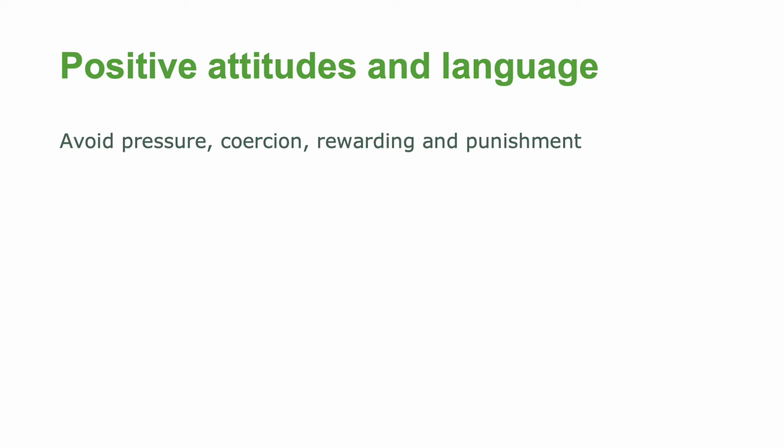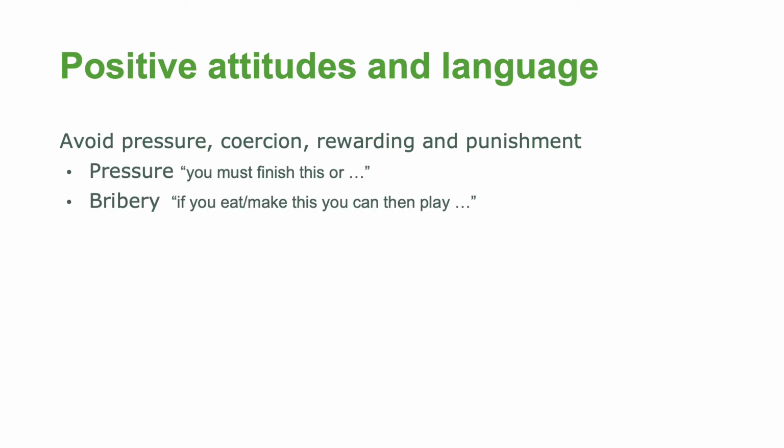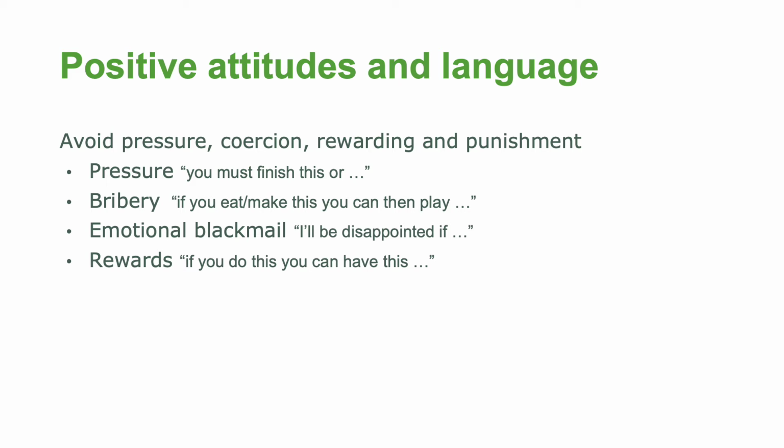It's also really good to be aware of the language of food lessons, and what we say and how we say it often has a real significance when building trust. So avoid the language of pressure, you must finish this, or bribery, if you eat or make this you can then play or finish the task. Emotional blackmail, I'll be disappointed if, or rewards, if you do this you can have this sweet treat, or you can go off and do an activity. And also punishment, if you don't do this you won't be joining.